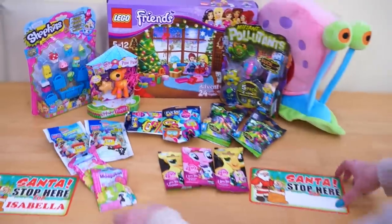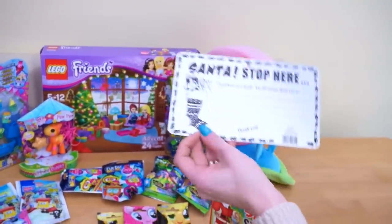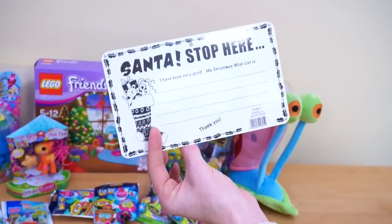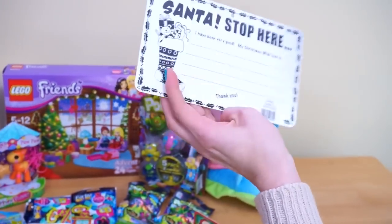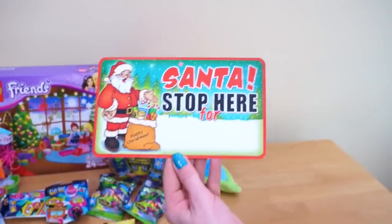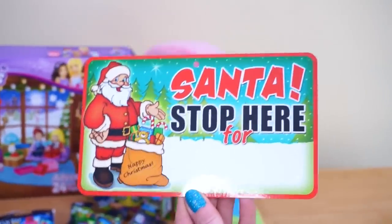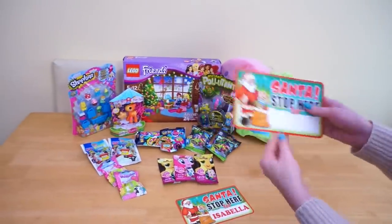And last but not least, we got these signs. We got one for Isabella. And on the back here, it says, I have been very good. My Christmas wish list is. And they can write down their Christmas wish list and put them on their bedroom doors, and then you can do it with a dry marker pen, and it will rub off and you can use it the next day, next year even. This one is for Spencer. We cannot find anything with the name Spencer on it. So we always have to buy the blank ones and we have to write them in for him. Bless him. So we got that one for Spencer. We're going to pop his name in there for him.